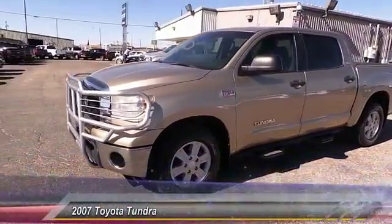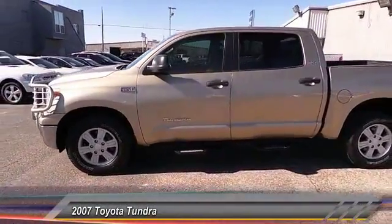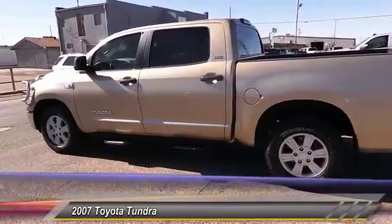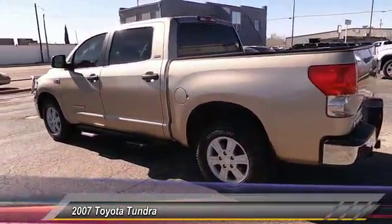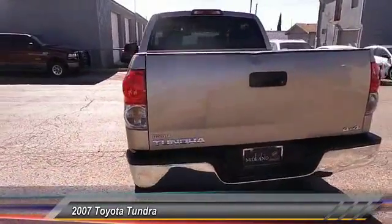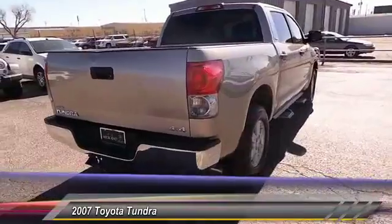2007 Toyota Tundra. Tundra has a number of unique features useful for those using it as a work truck, including extra-large door handles, a deck rail system, and an integrated tow hitch. Included as standard are vehicle stability control, traction control, electronic brake force distribution, anti-lock brakes, and tailgate assist.